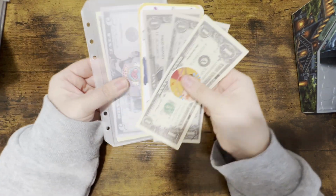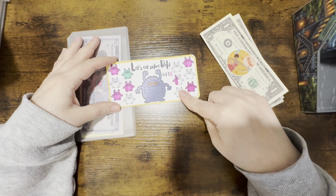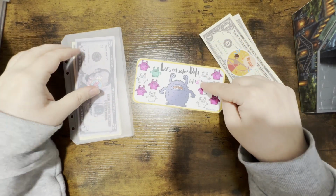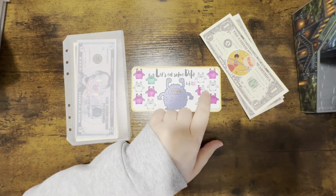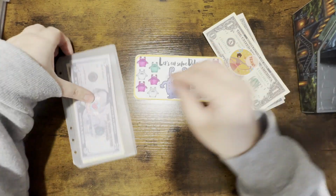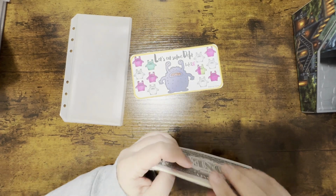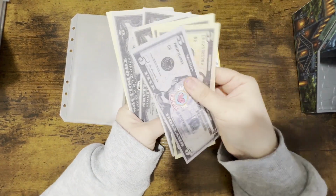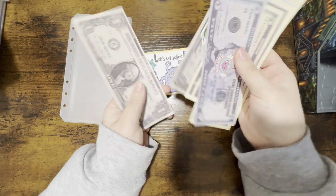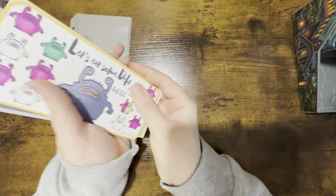And last but not least, we have Let's Eat Some Debt by Ellie on Earth, and it looks like it's getting $3, which is... Okay, so I have each of these designated as 5, so I cannot even color in a full one. Let's just go ahead and finish this guy off, and then we'll call it good. All right, we have a little two-toned monster there. So let's see what we have here in this one. 5, 10, 12, 14, 16, 18, 20, 22, 24, 26, 28, 30, 31, 32, 33, 34, 35. 5, 10, 15, 20, 25, 30. Perfect. That worked out nicely.